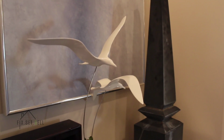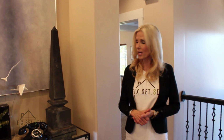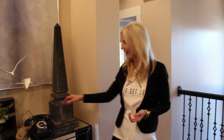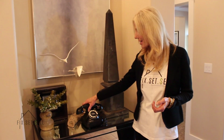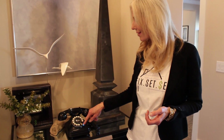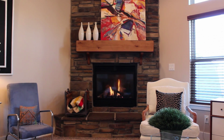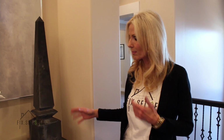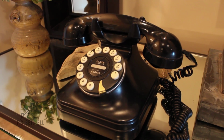So moving this way, we're going to talk about this niche. This is where the grandfather clock was, and again, upscaling and multi-purposing. One of my favorite things, this phone, an original phone. If there was actually a phone outlet, we could plug this in and actually have it work, but the push button dial phone, which I absolutely love, $5 at DI. And all the combination of these things have been purchased at, again, Down East Home, Deseret Industries, Savers, and Goodwill.